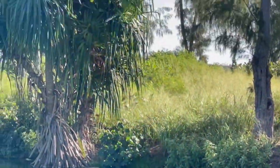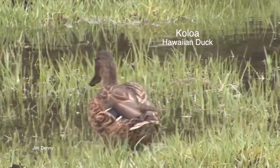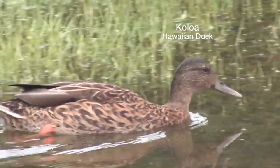The next native water bird we saw was the Hawaiian duck called koloa. Koloa ducks were here all the time. We have roughly 50 to 60 koloa ducks at any given time, and we should be able to find ducklings no matter where we go.